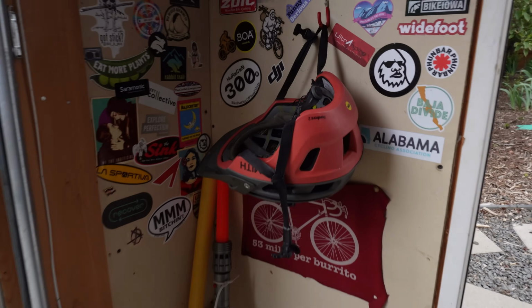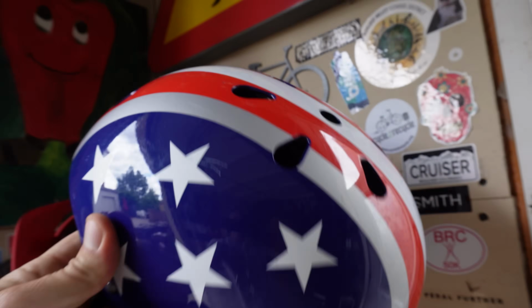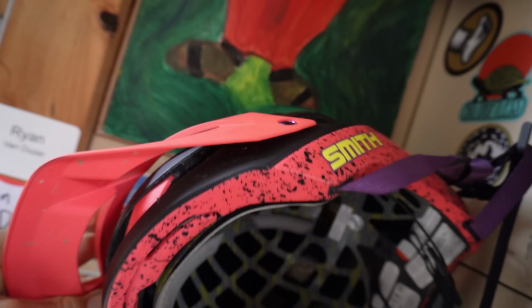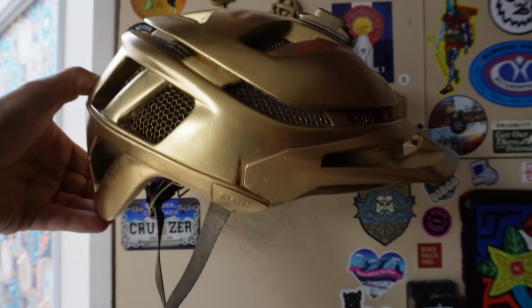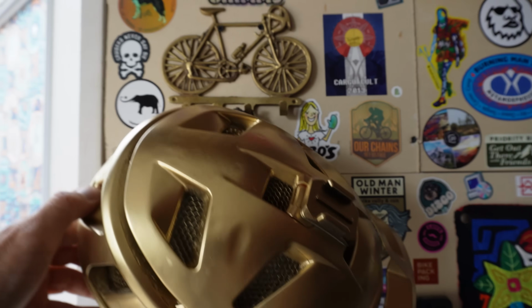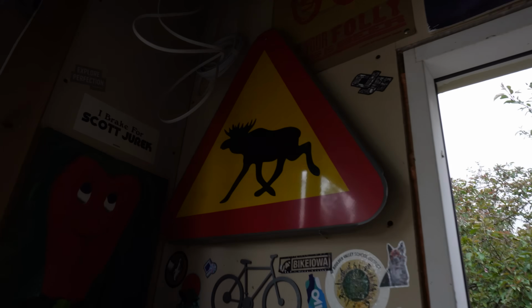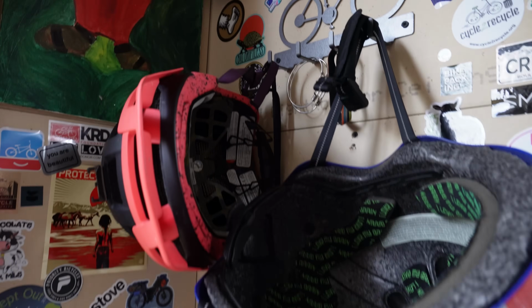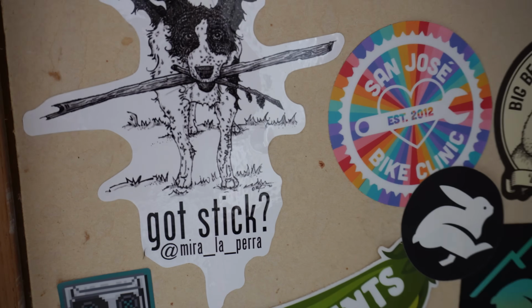Over here is where I hang my helmets. This is my goofy Nutcase America helmet. This is my fun Smith hot pink 80s retro style helmet. This is another Smith helmet that I have painted gold, which looks like something out of Star Wars or maybe the CU Buffalo football helmet. And I have my Swedish moose sign and lots of stickers. Oh, there's Mira. Oh, I miss you, Mira.